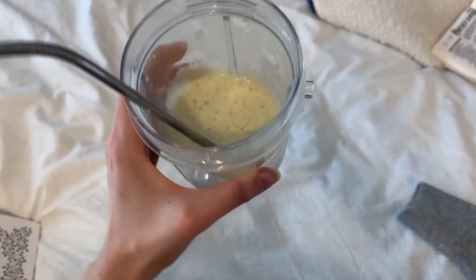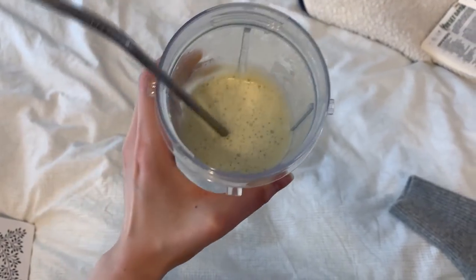The taste of this is so bad, so I just chug it in 2 gulps.